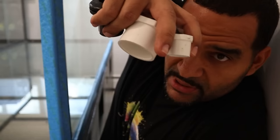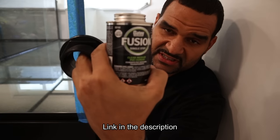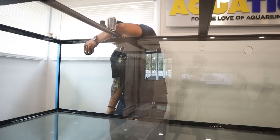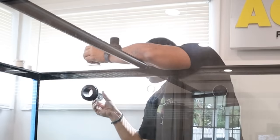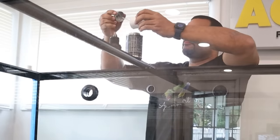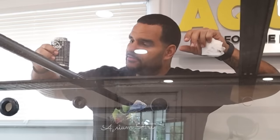As I sit in this tight squeeze, I'll tell you what's next. So the tank has multiple drilled holes in it, but two of them are not going to be used because they're going to be covered by the 3D background. So I'm going to plug those two holes using these PVC plugs and some Fusion PVC cement glue. No leakage coming out of those plugs. Help me up. By the way, leaving your glue up here while you work, probably not the smartest thing to do. Don't do what I do.